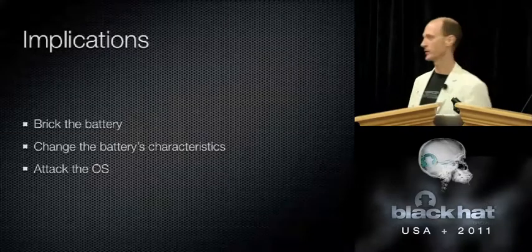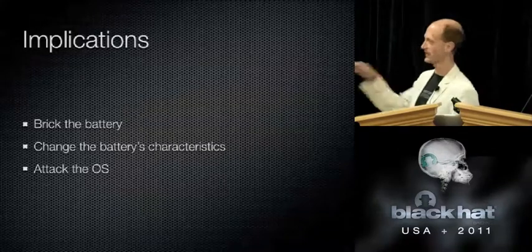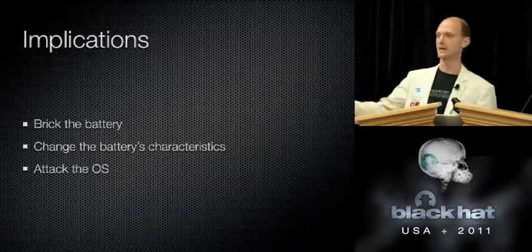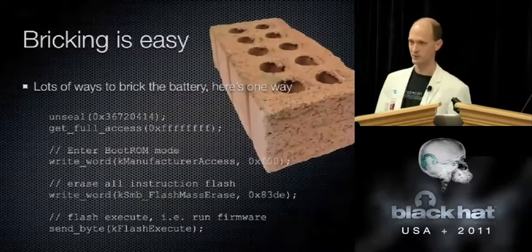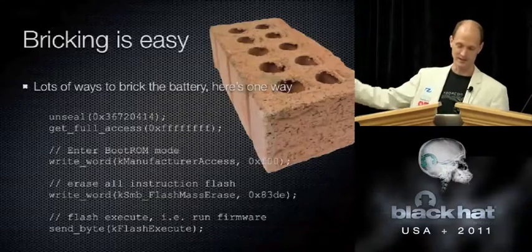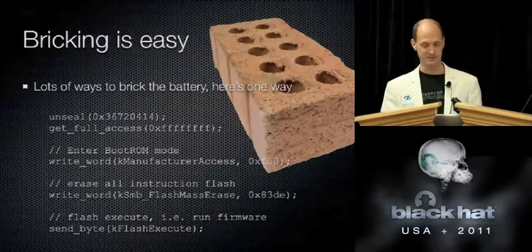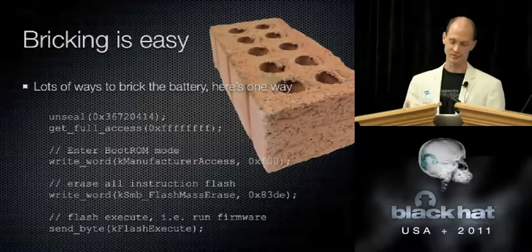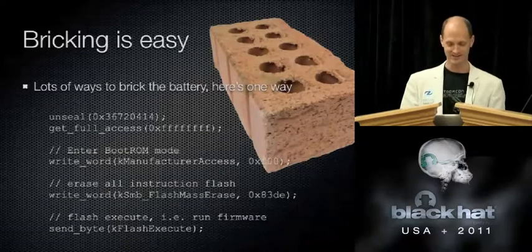So I can clearly brick the battery. That's a cinch. I'm a pro at that. And then I can make the battery firmware lie to the charger and the OS. And then you could, in theory, attack the OS from the firmware, although I didn't really do that. So here's an example if you want to brick it. So if you want to brick someone's battery, here's code that'll do it. So all you do is do a mass erase of data flash, and then tell it to seal itself up again, and then you're screwed. And then the really mean thing is, like, you could do that and ruin their battery, and then when they put in a new one, you could do it again. But I wouldn't do that.